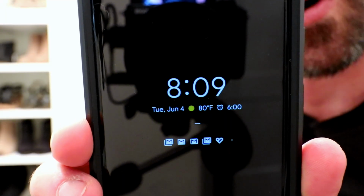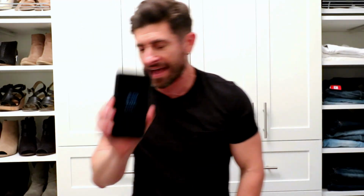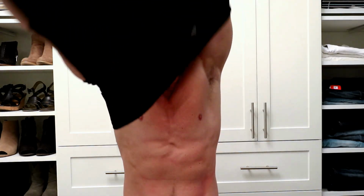The time is 8:09 in the evening on June 4th. Just laying it out there. And I'm about to show you what I look like after a full day of eating and drinking normally. So this is what my physique looks like after a full day of eating and drinking normally. I haven't been dieting. I've actually gained a few pounds recently. But now what I thought we'd do is actually get on the scale and show you what my weight is at the end of the day.